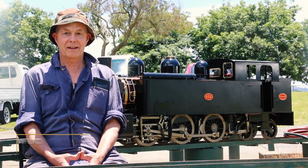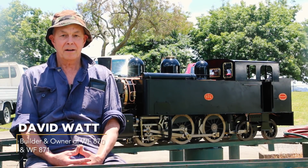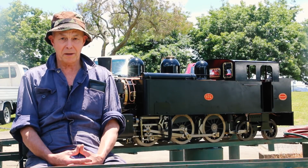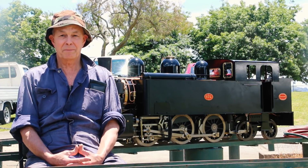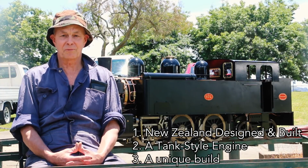I'm Dave Watt, and I am the builder of both engines. Well, it all started in the early 70s when I was looking for a locomotive to build and didn't really know what type to build. Anyway, three criteria had to be met. One, that it was New Zealand designed and built, a tank engine, and one that no one else had built.